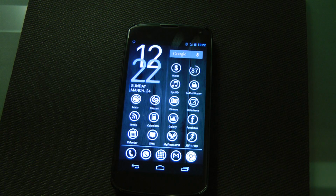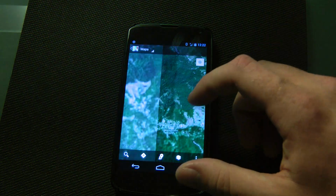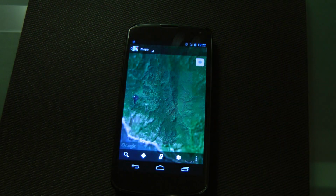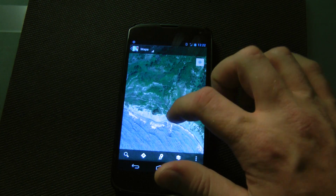I want to go ahead and show you just how responsive this network is under typical conditions. I'm just scrolling around in Google Earth, Maps, trying to load in imagery from different areas. And as you can see, it loads within less than a second of when I'm trying to zoom into a new area.